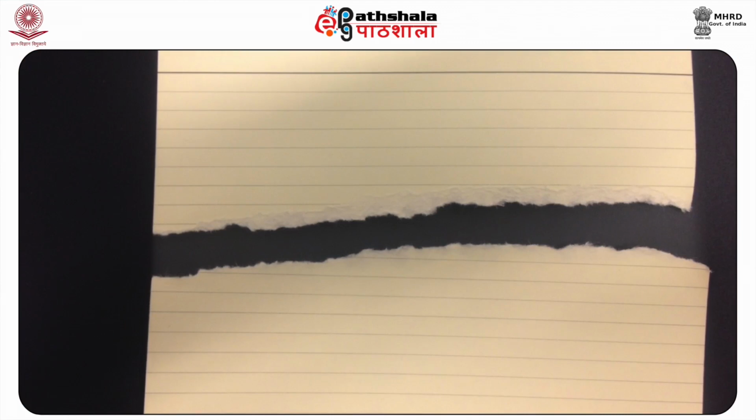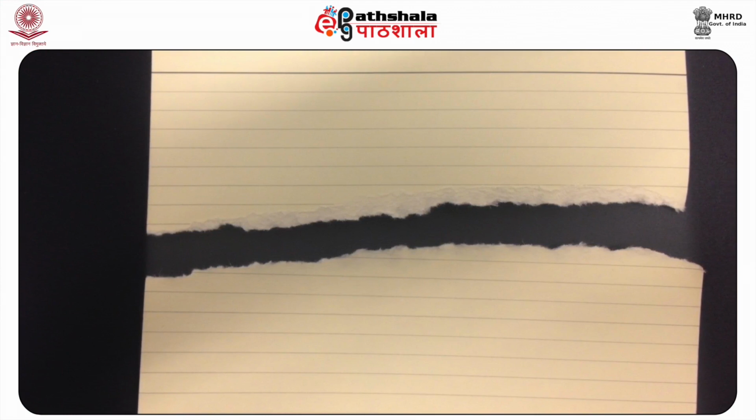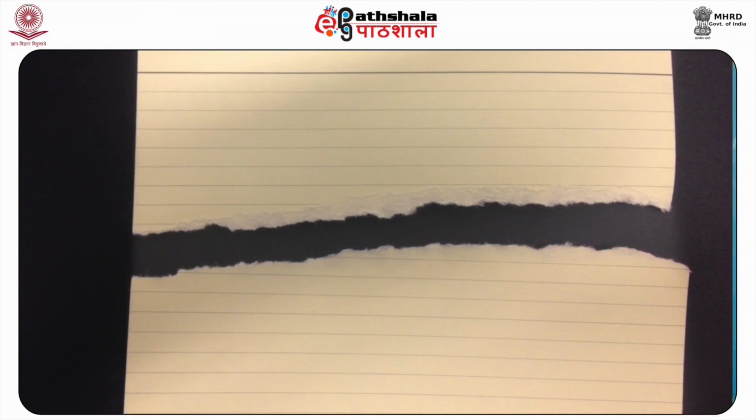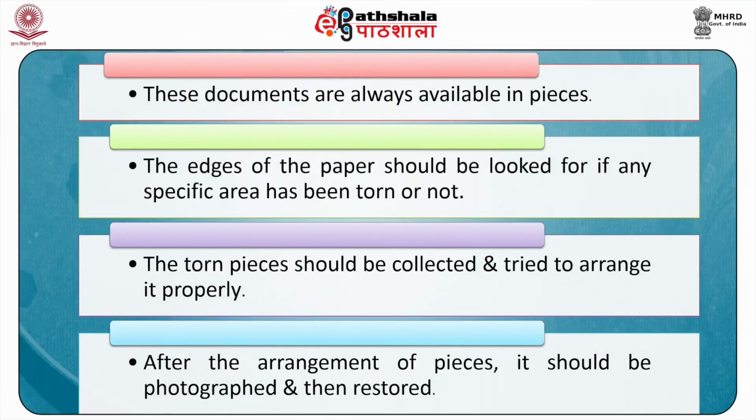The torn documents are also examined for the edges or the direction in which they have been torn, and they also require restoration like the charred documents. The documents which are torn have the following characteristics. They are always available in the form of pieces. The edges of the paper should be looked at to see if any specific area has been torn or not. The torn pieces of the documents should be collected and arranged properly. After the pieces are arranged properly, they should be photographed and then restored.